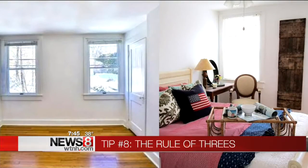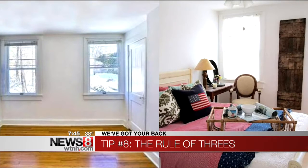All right, and you just talked about accessories. There's the rule of 3. We do a lot of symmetry in furniture. We like to buy in sets. Don't be afraid to do things in clusters. You have a bed, you have a nightstand, and you have a chair. Make sure you create these little cluster vignettes. Think of little vignettes.